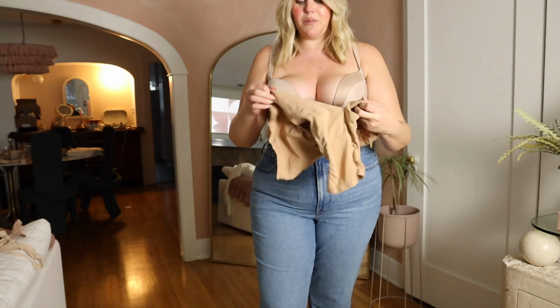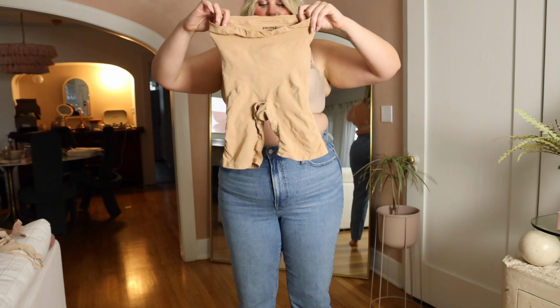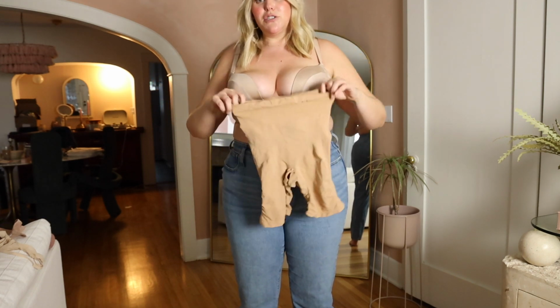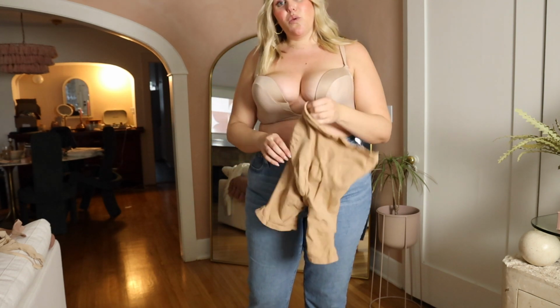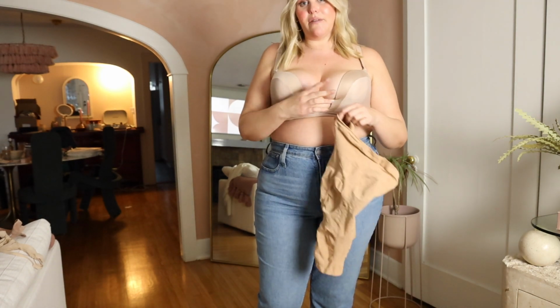There's a gusset in the bottom, which I think the earlier versions of this didn't have, which I think scared a lot of people away. But I'm here to tell you these are my favorite. They're so comfortable. And I also have some that have a low back. So for that swaggy dress that I just wore, they actually have some that have a low back to them, which I have a pair of those mesh ones.